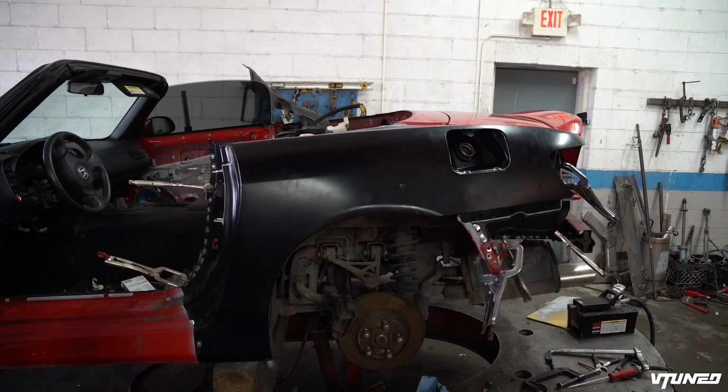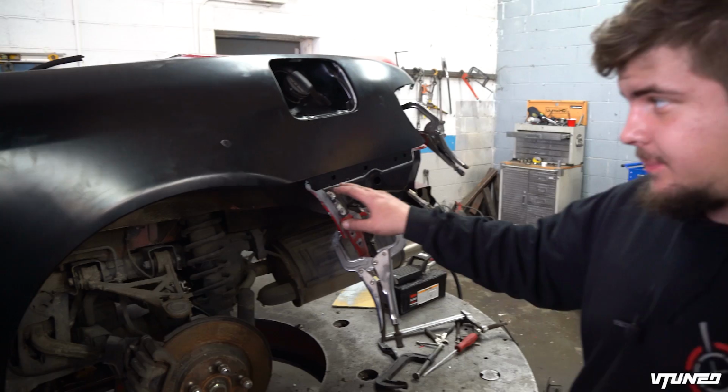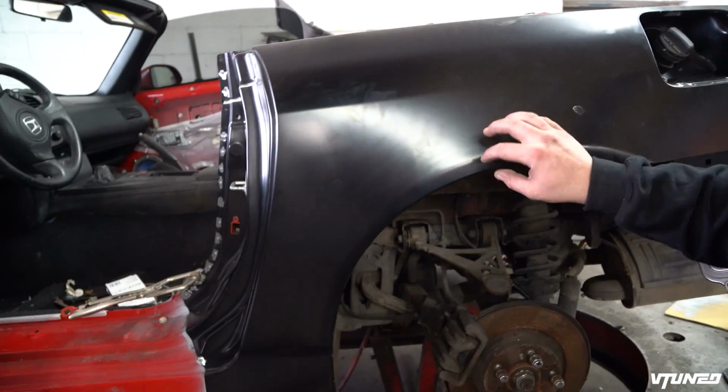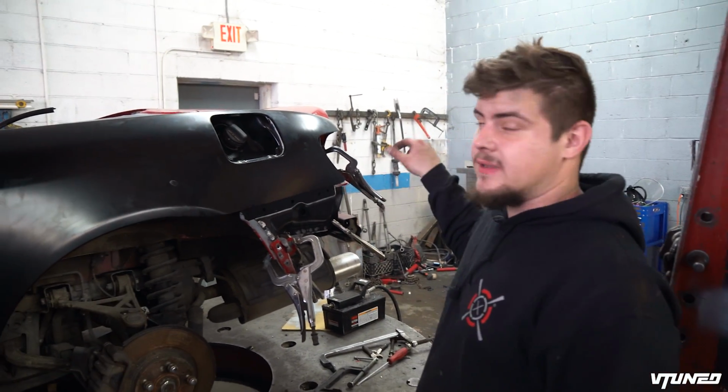So guys, we got the entire quarter panel on here. We clamped it, and everything lines up beautifully. The inner wheel well lines up to the quarter panel perfectly, exactly where it should be. The only last things to do is probably test fit the rear bumper and the tail light. And if that's all good, we can go ahead and weld this quarter panel on.